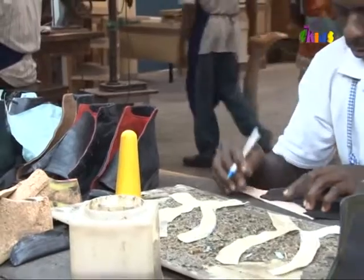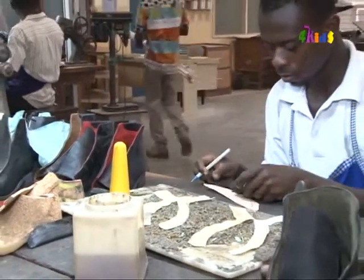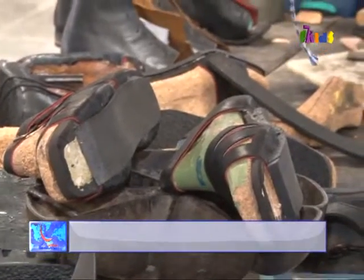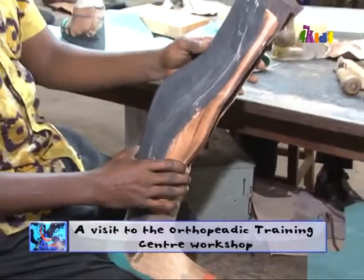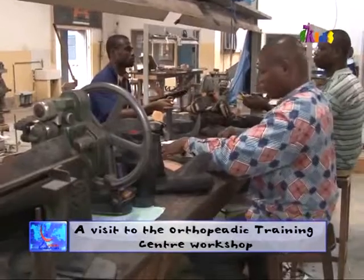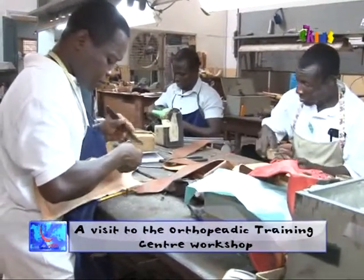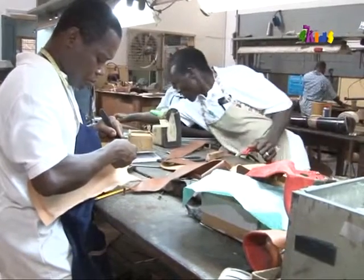The orthopedic workshop, which was set up in 1965, has a shoemaking, prosthetics, artificial arms and legs, among other departments. Workers at the workshop work very hard to ensure they meet the deadlines for the production of working materials for patients.